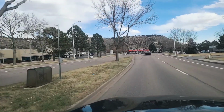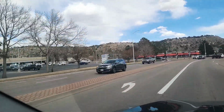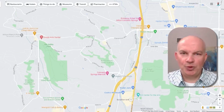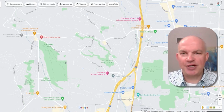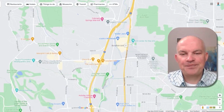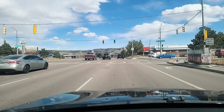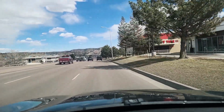So this whole area in here is houses, lots of cool geology, trees, deer, spread out yards. You can't believe it's this close to Colorado Springs. It's spaced out. When we get down here to Garden of the Gods Road, we now enter into 3 lanes on each side of the road heading east and west.